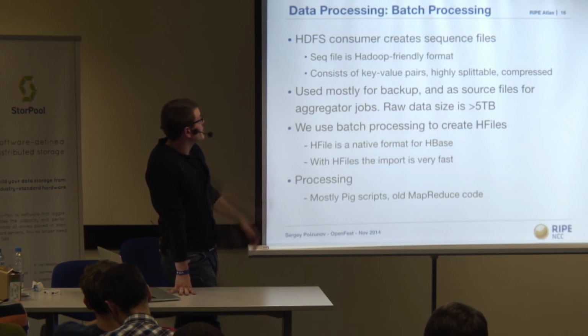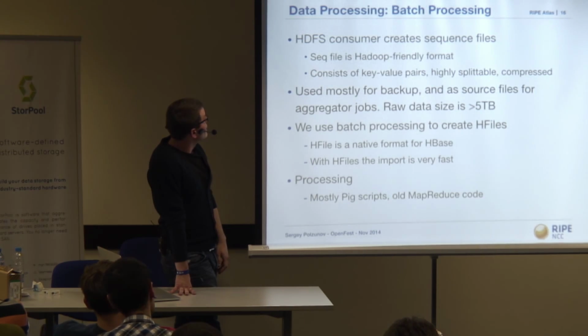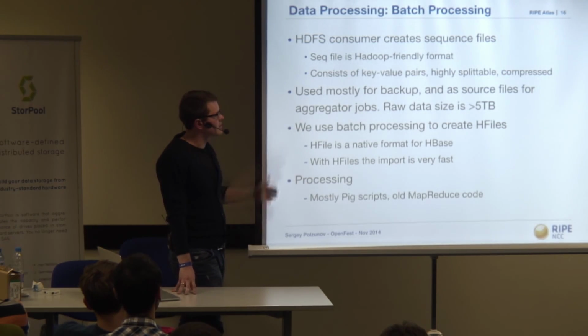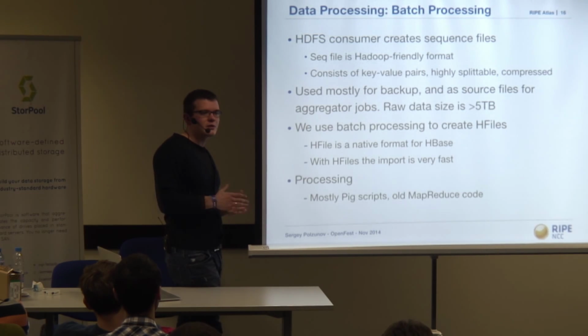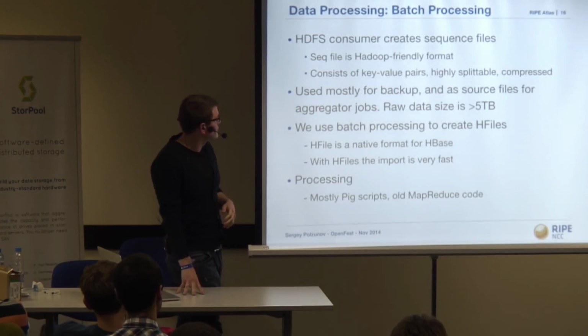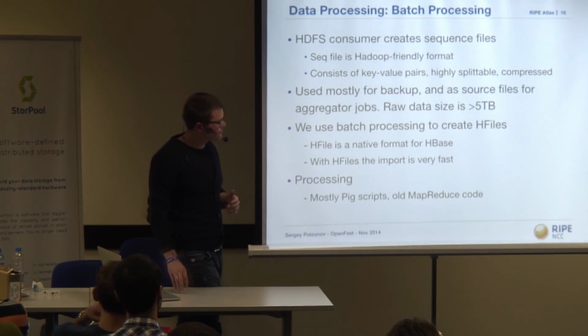Raw data size is growing, so right now it's even more than 5 terabytes. I think it's even 6 terabytes. But that's just raw files, compressed raw files. Because we have all the data sets in HBase, these batch processing jobs create HFiles. That's the internal format of HBase, so it's really simple to insert those files into HBase really fast. It's like bulk import. That's how we update HBase with aggregated data sets.